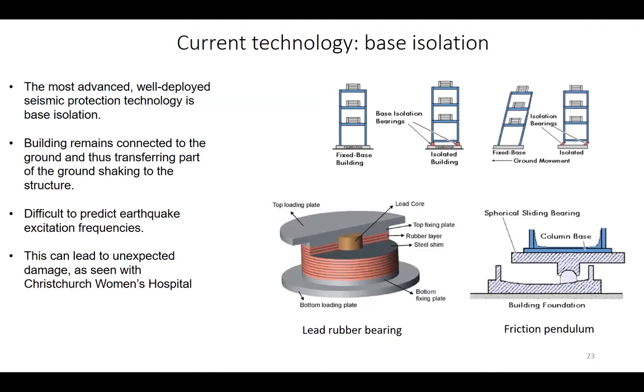The problem with this is that even with these base isolation systems, there will still be resonant frequencies of the building and the base isolation system that you cannot eliminate. And if the excitation frequencies of the earthquake happen to match that, then you're going to reach resonant points, and that can still create damage. But the problem is, it's very hard to try and estimate what the excitation frequencies of the earthquake are going to be, and predict how you should design that building using the conventional base isolation. So that actual problem caused unexpected damage at the Christchurch Women's Hospital.